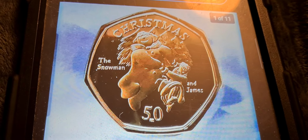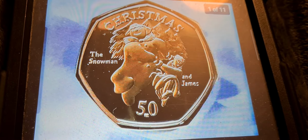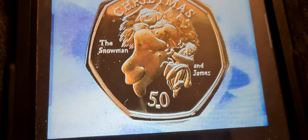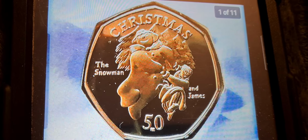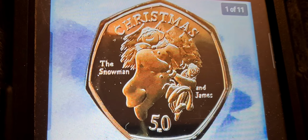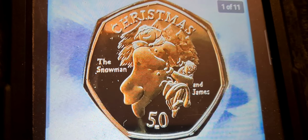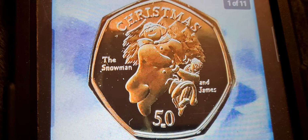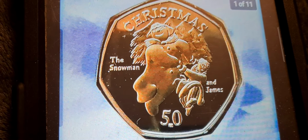Okay, so I mentioned at the start of the video about collecting coins from territories that have been struck by the Pobjoy Mint, and this particular coin is one of the coins that is legendary if you collect Isle of Man 50ps. This coin is the 2003 The Snowman and James coin, and this coin commands a mega premium for a standard cupronickel or a silver proof 50p.